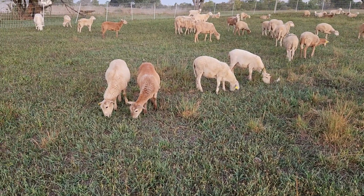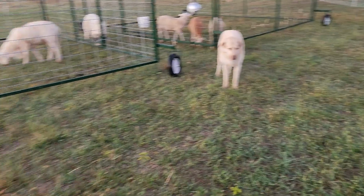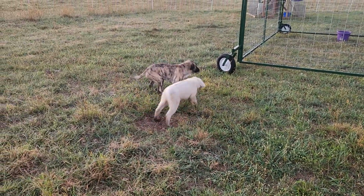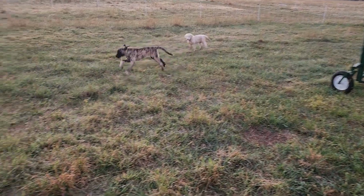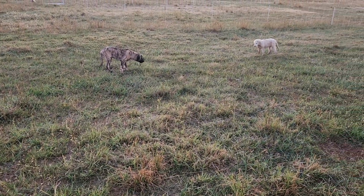So breeding season coming up in about 3 weeks, so we're looking forward to that. So far it seems like Mac and Indy are integrating in with the big dogs, having fun being puppies. Real happy with how things are going so far.